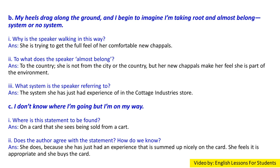See, I don't know where I am going, but I am on my way. 1. Where is this statement to be found? Answer. On a card that she sees being sold from a cart. 2. Does the author agree with the statement? How do we know? Answer. She does because she has just had an experience that is summed up nicely on the card. She feels it is appropriate and she buys the card.